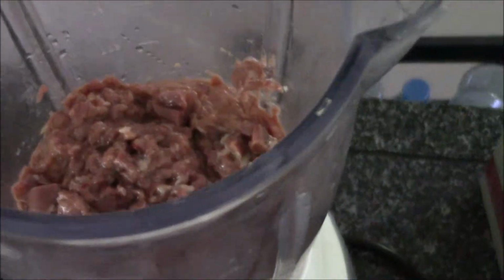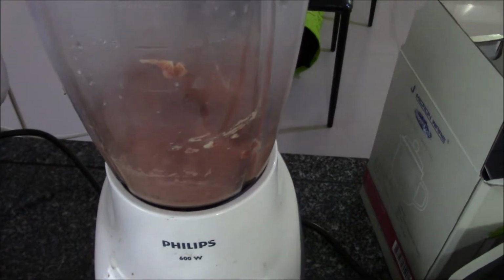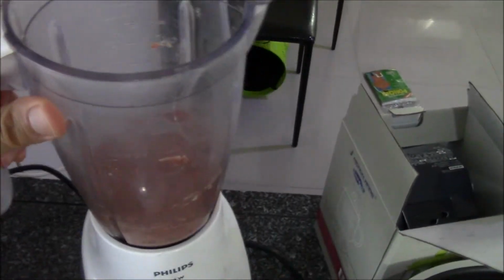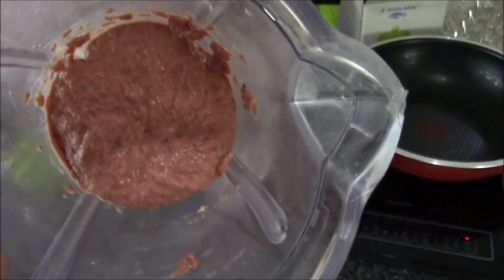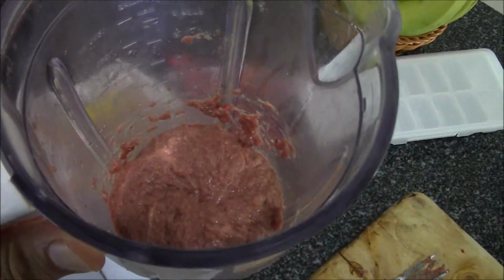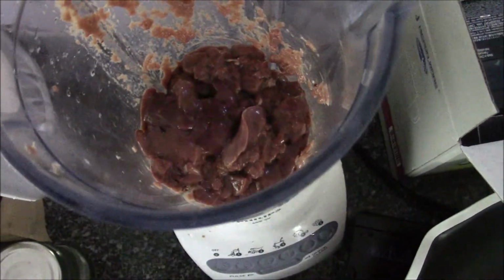I'll take that out, and what I'll do is mix it around a couple times with a fork and try it a few more rounds. That looks really good. Let's take a look at that. And that looks nice and soupy. So I'm going to set that aside and put the liver in there. And there are chicken livers in the blender now.